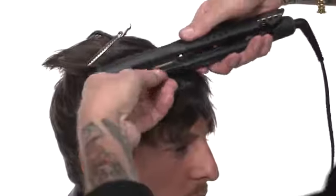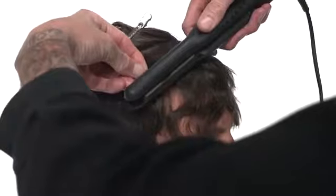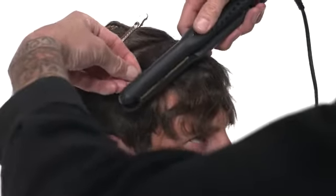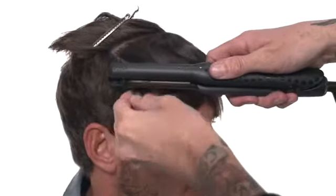So that one went to the left. Now I'm gonna move this one to the right. So sometimes it helps to just create like a little U shape. Tap, tap, tap, and then push it into your iron styler. Cool.